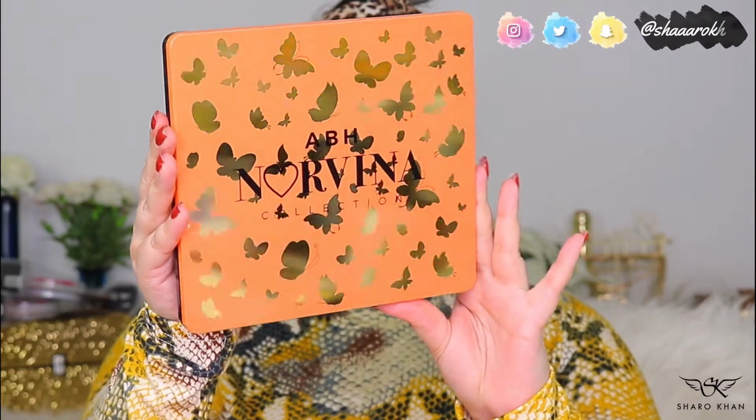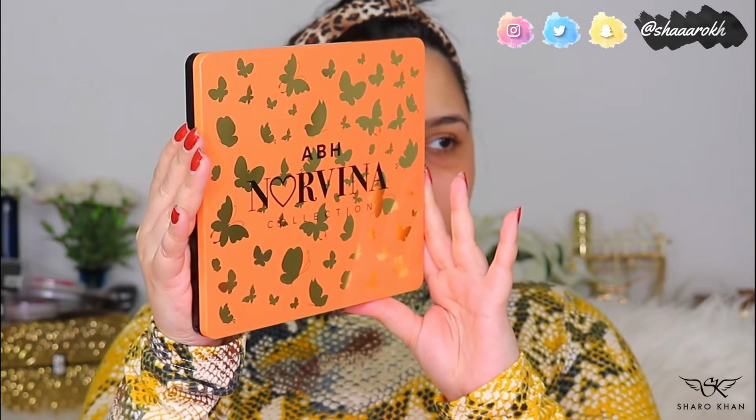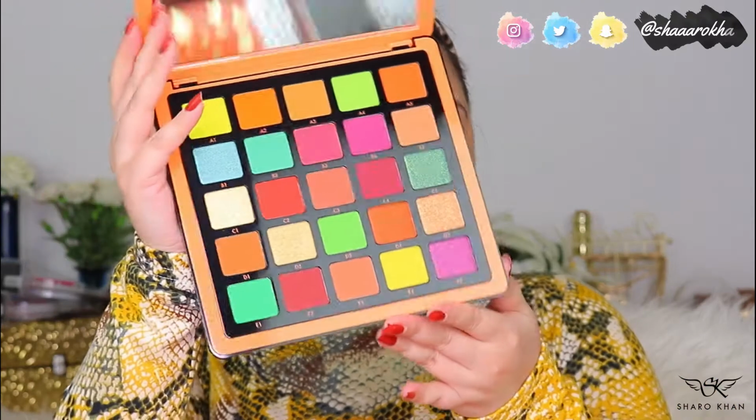This palette is really good for people who want one palette which has every color, which you can use for everyday purpose, which you can take from day to night kind of look. This is a really good palette. So this is how the palette looks. There are really beautiful butterflies. Even the photo shoot that Norvina had done was full of butterflies, and it was a really good photo shoot. Anyways, so this is the palette.